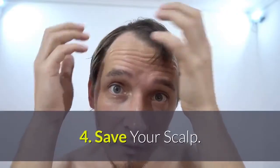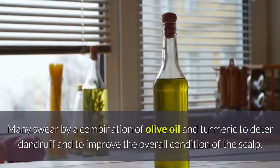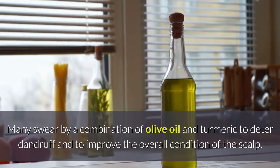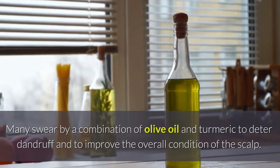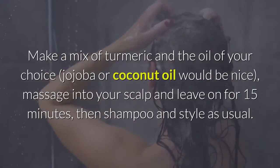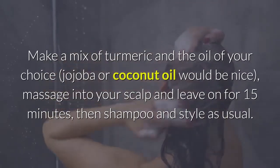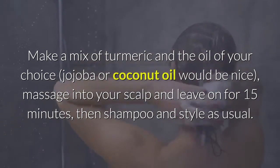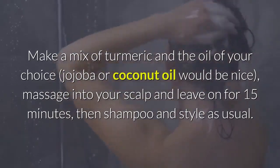4. Save your scalp. Many swear by a combination of olive oil and turmeric to deter dandruff and to improve the overall condition of the scalp. Make a mix of turmeric and the oil of your choice; jojoba or coconut oil would be nice. Massage into your scalp and leave on for 15 minutes, then shampoo and style as usual.